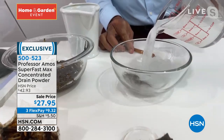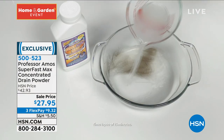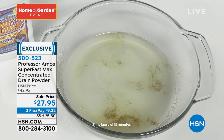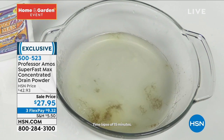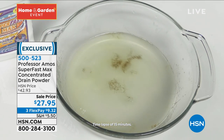And what I want to show you next is a time-lapse video because hair is the number one culprit when it comes to your clogs at home. Hair is the biggest problem. Every drain line consists of some hair, so pet hair, human hair, fuzz, lint, or even fur. Super Fast Max is designed to break that down and turn it all into foam within 10 minutes.